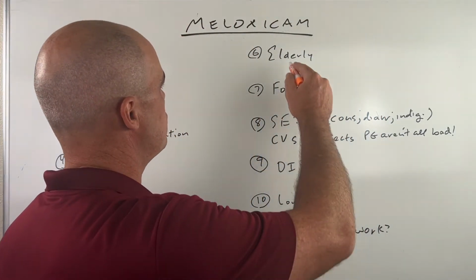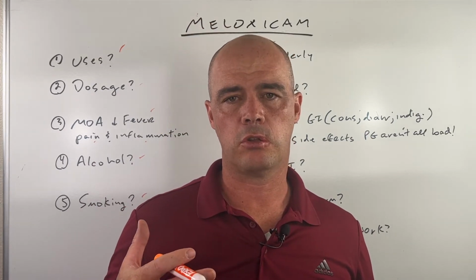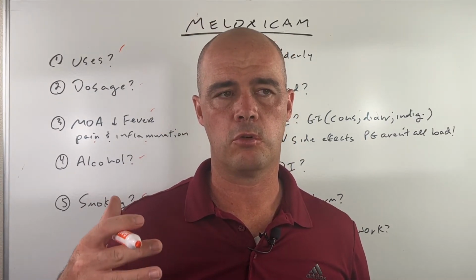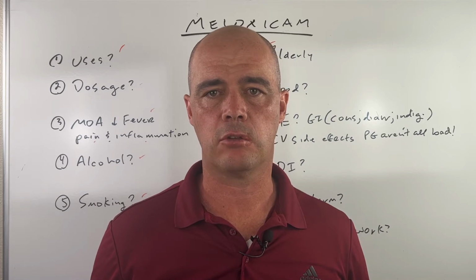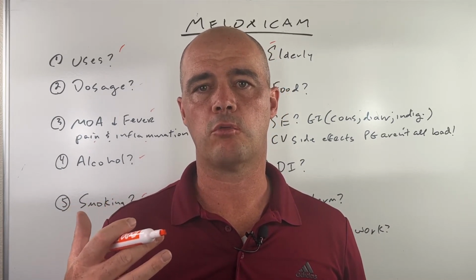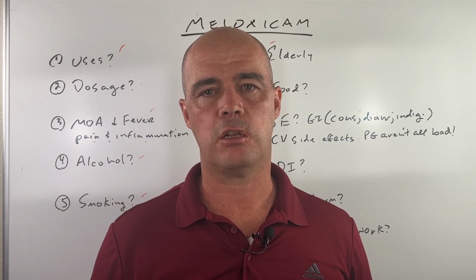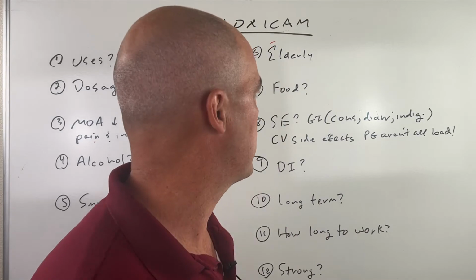Okay, can you use it in the elderly? It's not our first choice. It's on what's called the Beers list. The Beers list is a group of medications we don't want to see in the elderly. The reason why is 65 and older, we can start running into more side effects. It's just not recommended.